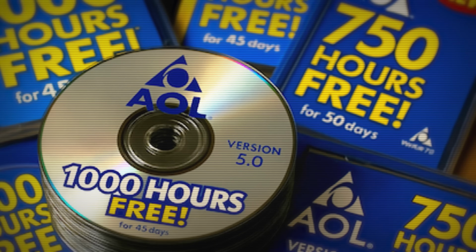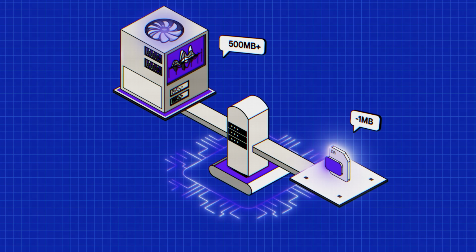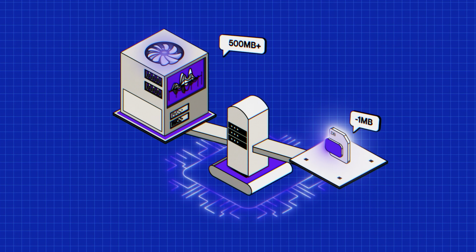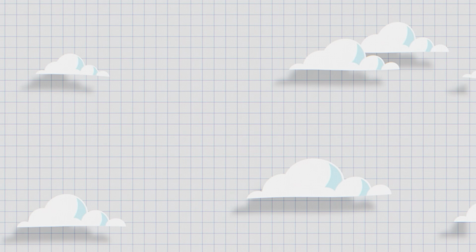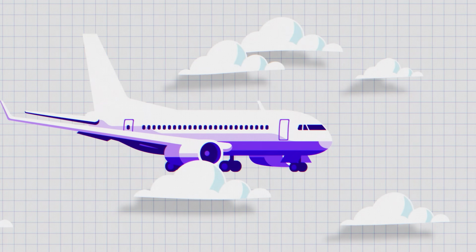And AOL wanted SQLite on all of those. SQLite would provide the benefits of having a database while taking only a tiny fraction of the space. If Motorola was a game changer, then this was a life changer. They flew Richard out to discuss contract specifics.